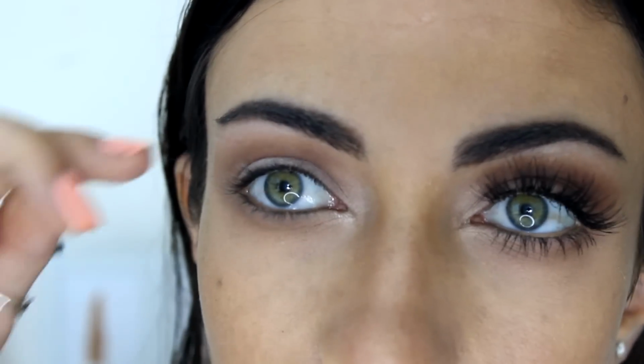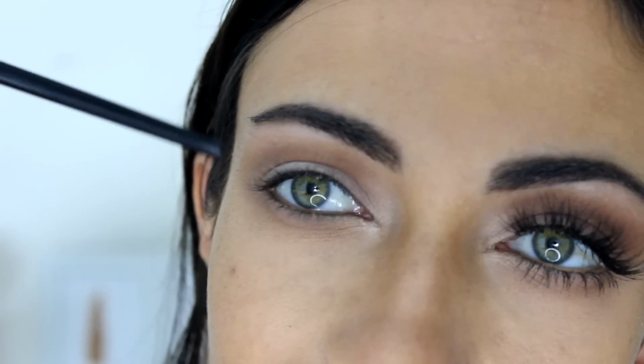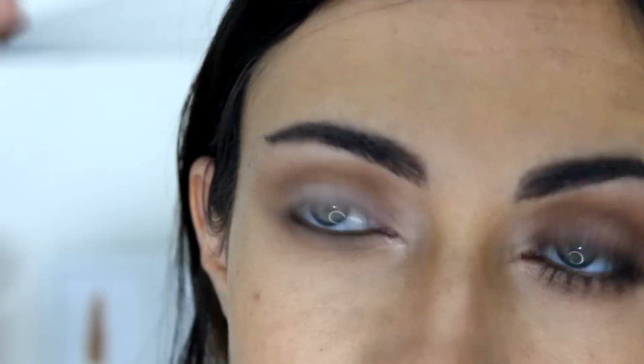So it still looks really high, although we did take the transition shade pretty high up. Still you have this little separation between the transition shade and the brow bone color.